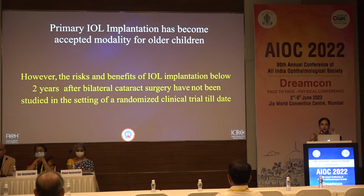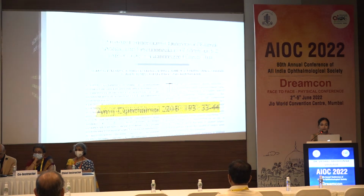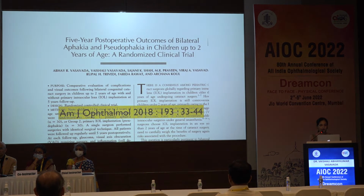Now this is all very good, but both of these studies were in the US. Now we look at our population, and by our I mean a lot of parts of the world. It's not just India or Asia. This is applicable to a lot of the world. Below 2 years, when there is a bilateral cataract, there is no randomized clinical trial, and we published this a few years back, where we looked at 5-year postoperative outcomes of bilateral cataracts below 2 years of age: bilateral aphakia with spectacles and or contact lenses, and bilateral pseudophakia.